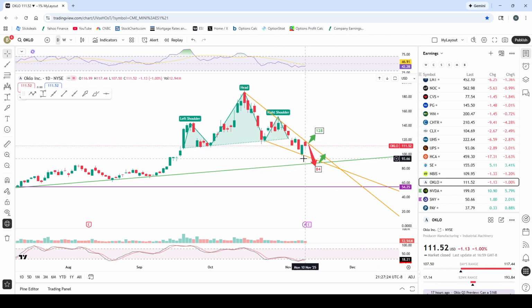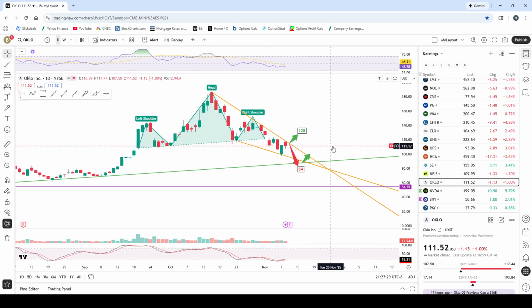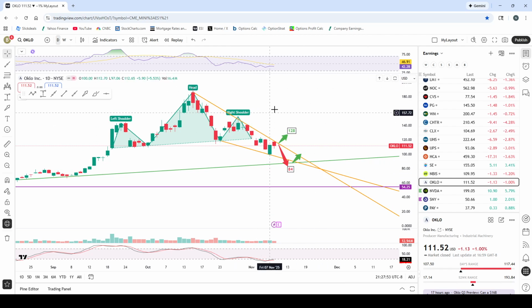Okay, so either way, we'll come down, and we'll have a bounce. And you can see if it bounces to 100, it's going to hit this resistance here a little bit as well. So you can see there's a lot of area here. It will play out. So come down, will bounce. Come up here, it might come back down like this as well. But now for short term, I do see it coming back down a little bit and then bounce.